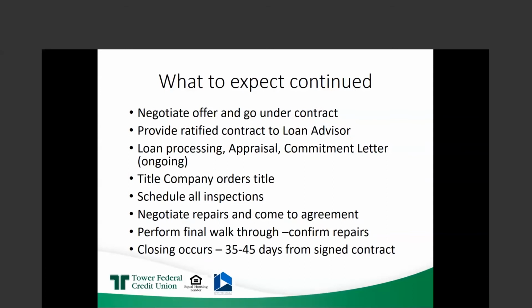And that's just due to the nature of what buyers are willing to do in order to get their offers accepted. We'll also perform a final walkthrough and confirm any and all repairs are made. If no repairs were agreed to be made, then we just want to confirm that the property is in the same condition as it was when we went under contract. And you'll do that prior to your settlement. And again, the closing occurs 30 to 45 days from the signed contract by all parties.